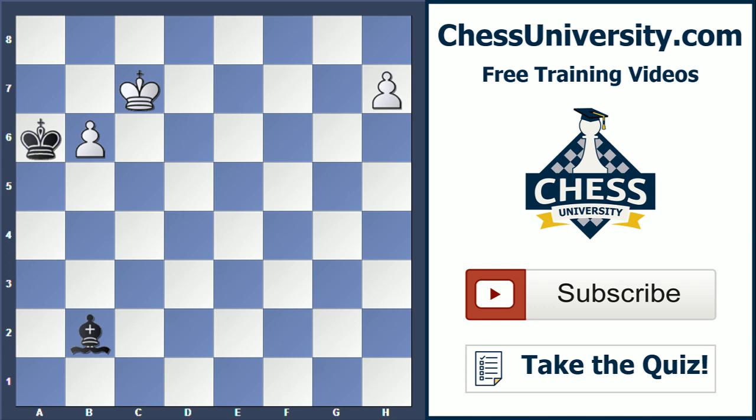And in this way we lose the tempo, because now we are threatening to play b7, and then king c8 if necessary, and one of the pawns would promote. So black has to check, and now we go to c6. So look what we've done here. We have come to c6 not directly, but via c7. That's why we have lost the tempo. And now you can see we have reached the mutual Zugzwang position with black to move. So white is winning.